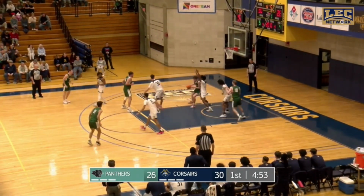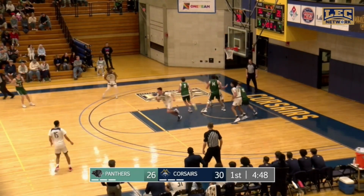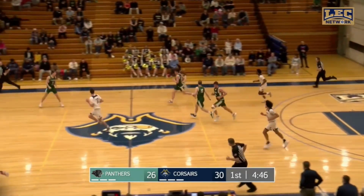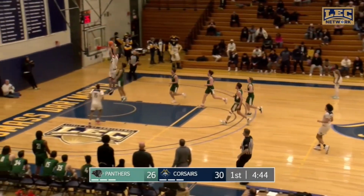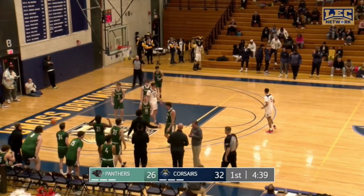Roch moves it down to the low block. Puts up a tough shot, missed off the mark, tipped off the glass. Third tip goes over to Andrews for the defensive board. Looking to push it. Zancan receives it, dunks it down. Two-handed throwdown for Jackson Zancan.